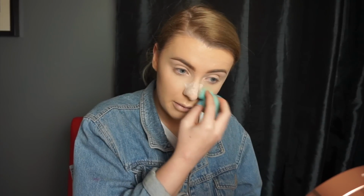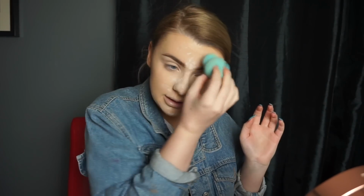So I'm going to leave it around the nose to bake for around 5-10 minutes. So I'm just going to leave that to sit there and bake for a couple of minutes. And then I'll dust that off using my angel brush. So I'm just going to leave it for a wee while.